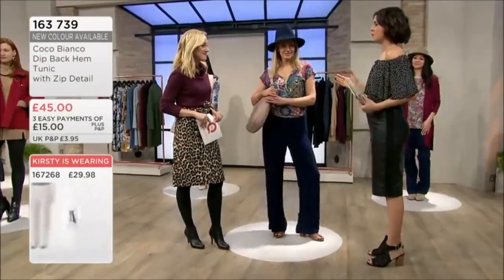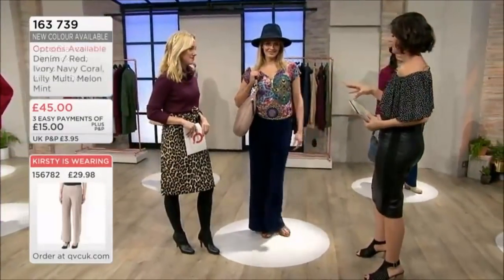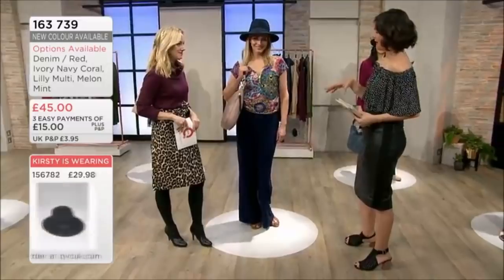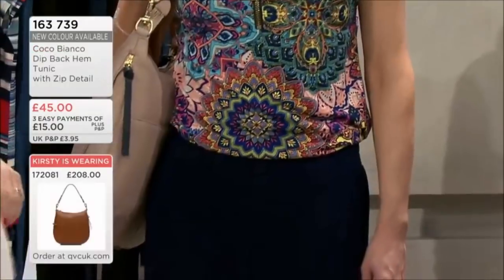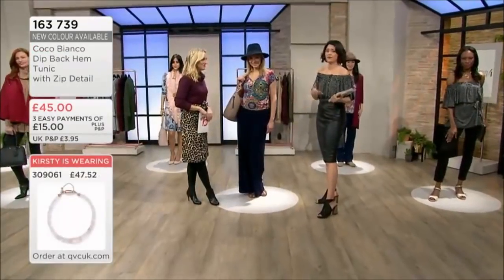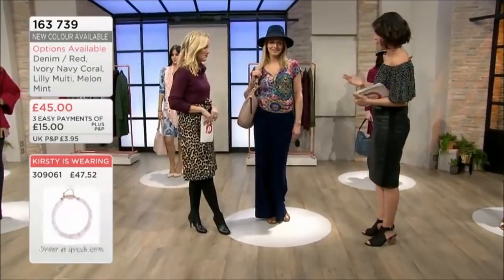You may have seen a Coco Bianco show before and gone, I don't think that's really my style. But then you see it on Kirsty here and you go, hang on, tucked in with the wide leg trousers with the cool bag. And the hat, this is working. That's what QVC is. We're just in your living room, or on the app, or on the website, or give us a call. There's so many ways to get in touch with us.